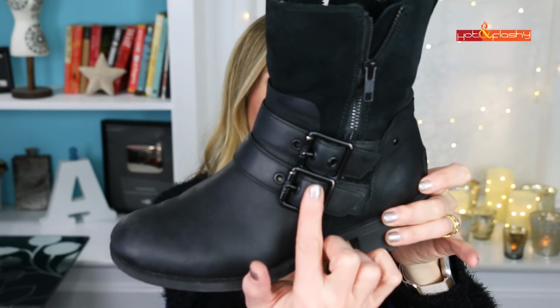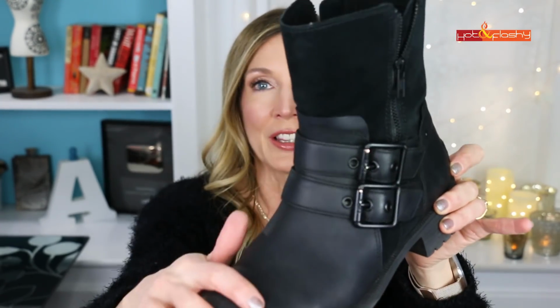You know, I live in New England. If it's not cold, there's snow, there's rain. These are fully waterproof. They have the shearling lining inside, so they are super warm. Your feet will be super dry. They have a big, chunky lug sole. They've got this 2-buckle detail over here. They are suede here and leather here. They're just the coolest looking boots.